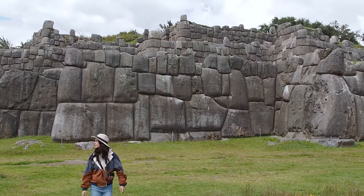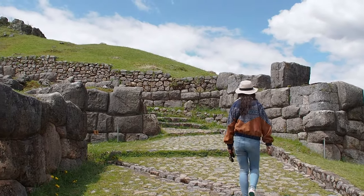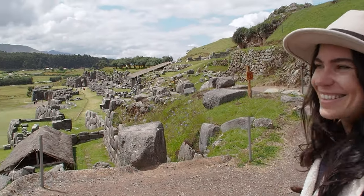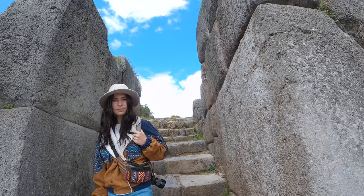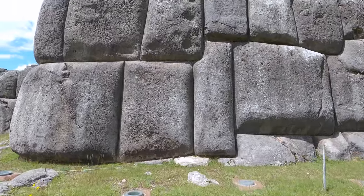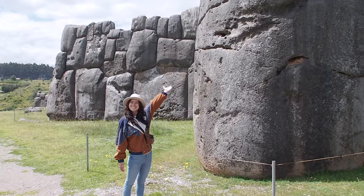Just looking at the size of the boulders behind me that they used to build it, you can probably see why. I mean, these things are massive. Like, you feel very, very small underneath here. Seriously impressive.